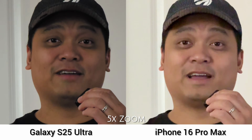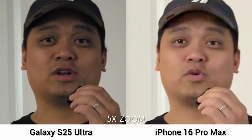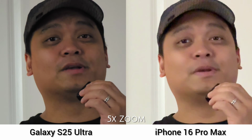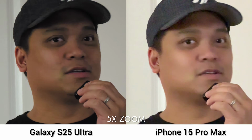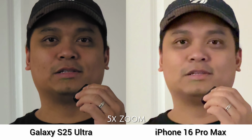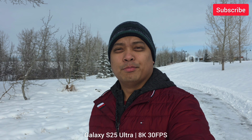Now we're testing the 5 times optical zoom on both phones. So we have 50 megapixel sensor on Galaxy S25 Ultra and only 12 megapixel sensor on iPhone 16 Pro Max. But looking at the details on the face and the colors and white balance, which phone do you think is better? This is 8K video recording on Samsung Galaxy S25 Ultra, the highest resolution you can find on both smartphones.